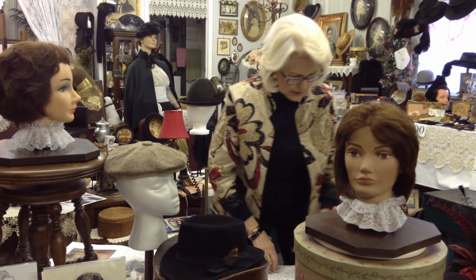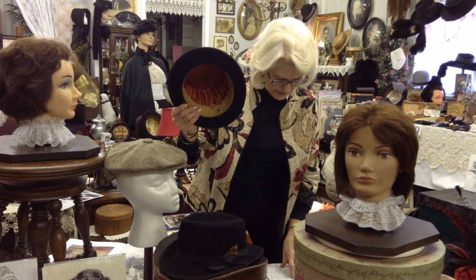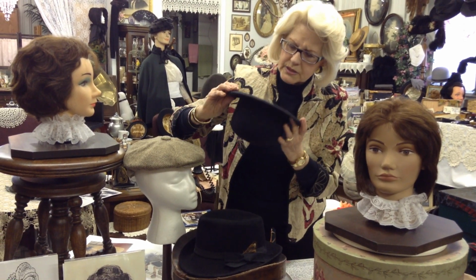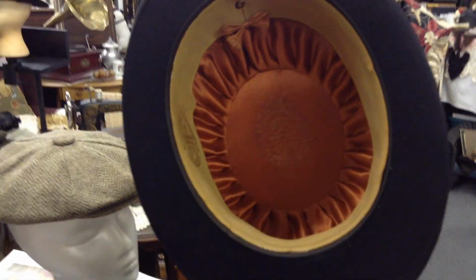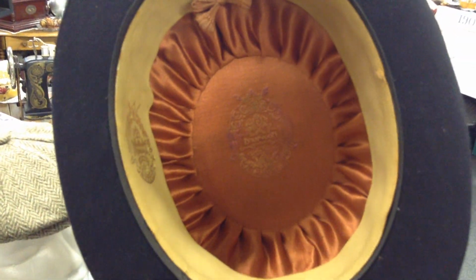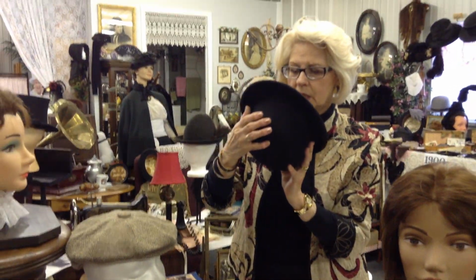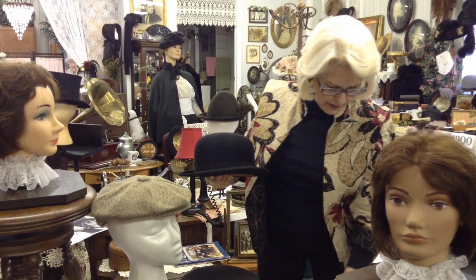Okay, so now we'll talk about a bowler. And this is a beautiful bowler. It's a gorgeous lining, kind of an iridescent print in it. I just want you to get the iridescent. I think it's a Linwood, and I can't really even make out where it's from.